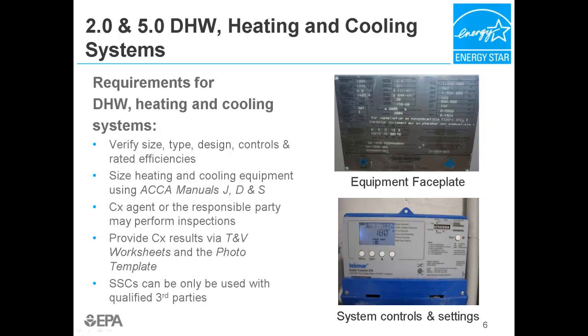Whether performed by a third-party commissioning agent or another qualified verifier, the photo template and testing and verification worksheets must be used to document the commissioning results. Instructions on how to use these worksheets will be covered in a separate webinar. Statements of substantial completion can be used for these protocols, but only from a qualified third party.